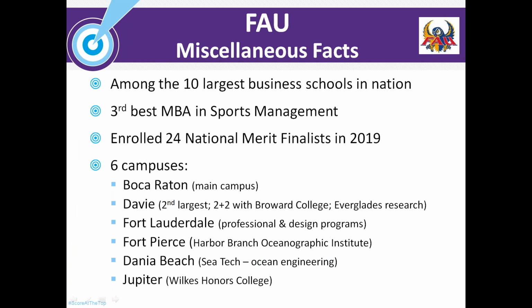And a few different miscellaneous facts about FAU. They do have one of the largest business schools in the nation. And at the graduate level, they have been rated as having the third best MBA in sports management, which has become an incredibly hot major for kids. And this year, they actually enrolled 24 national merit finalists.